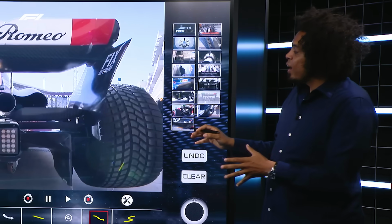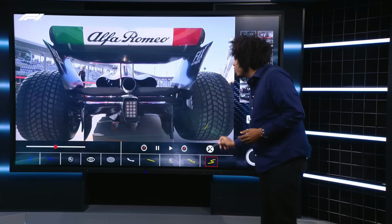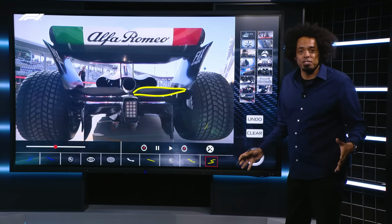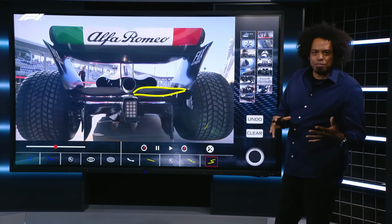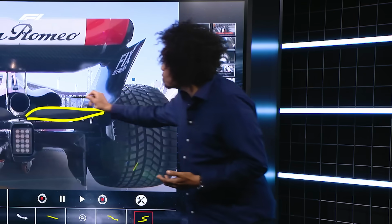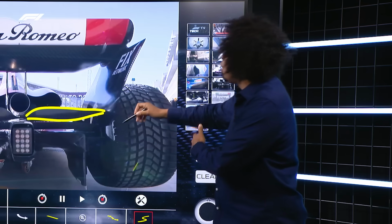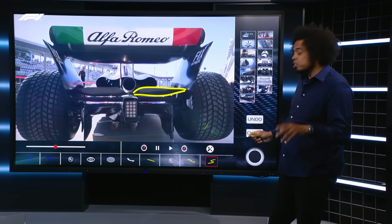Alfa Romeo have also been playing around at the rear and on the underside of their car, and they've been playing with the beam wings. Now this is an area that every team's been developing up and down the field all year long. This generation of car, you can get a lot of benefit out of playing with those wings without a lot of cost cap implications. Making a small aerodynamic part like that is a lot cheaper than making a whole new rear wing section. But Alfa Romeo have done more than just the beam wing.